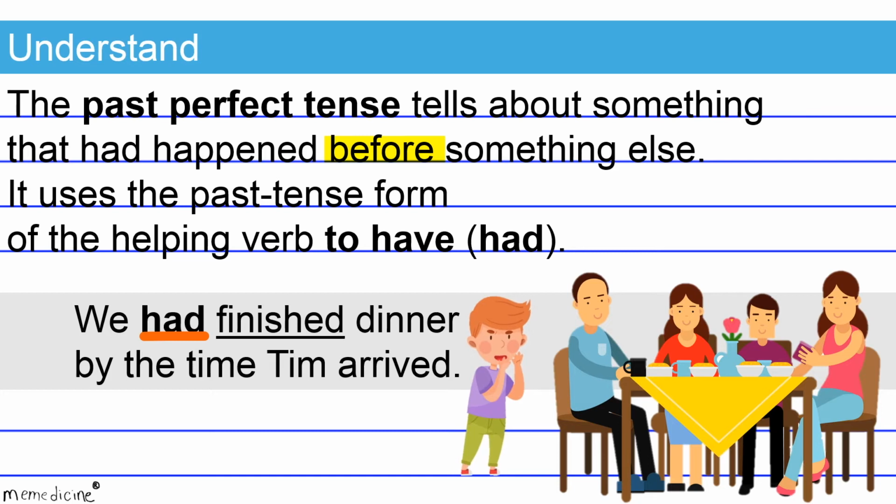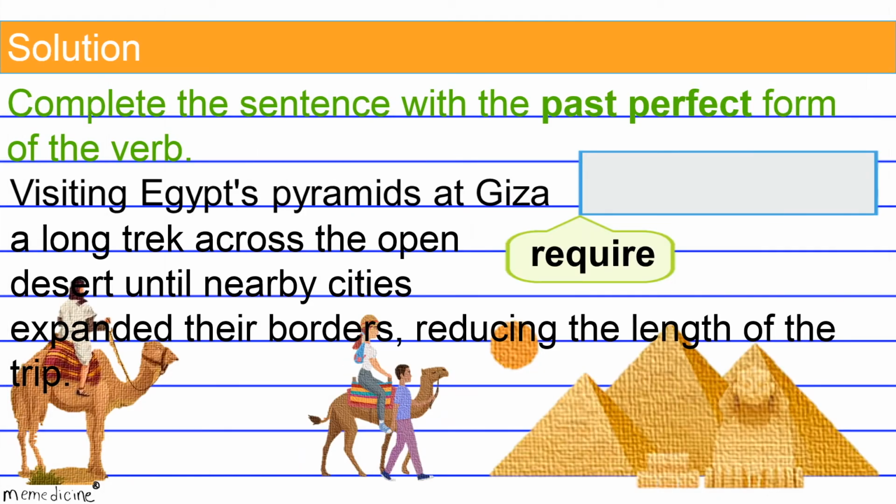And we've paired it with the past participle of the main verb, whose original form is finished. So finished is regular. It doesn't have a different past participle. Its past participle and its past tense form are the same. So had finished is the correct past perfect tense verb form. All right, back to the original question, now for a detailed solution.